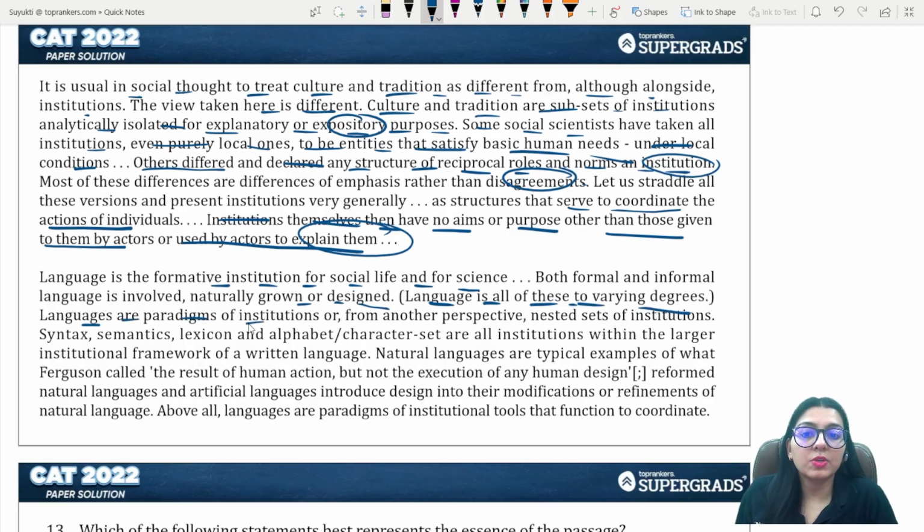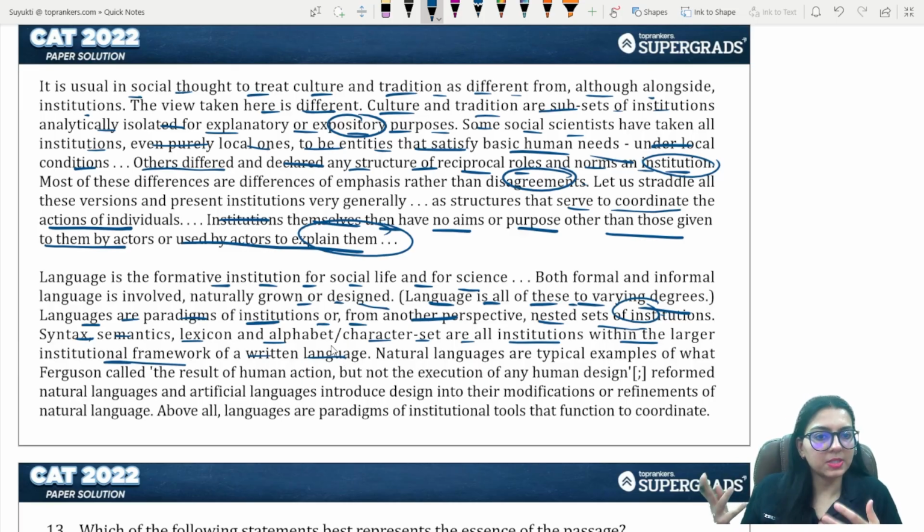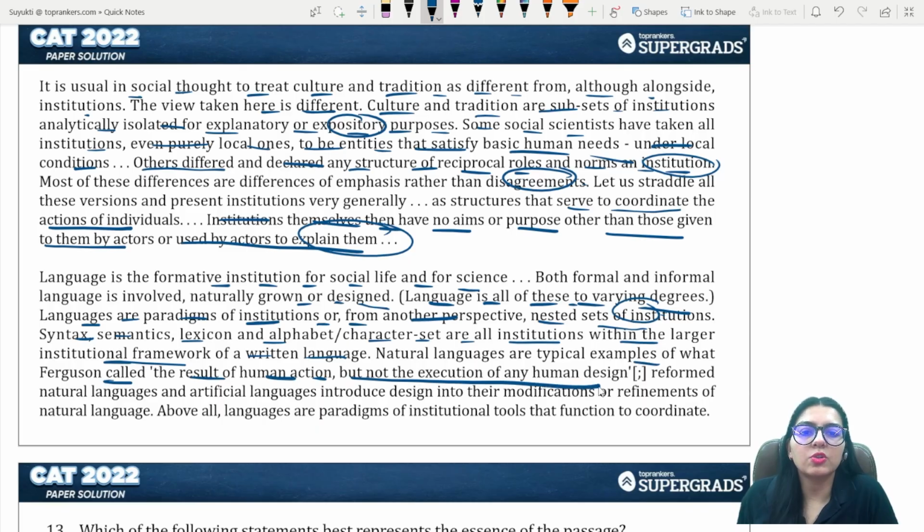Languages are paradigms of institutions or, from another perspective, nested sets of institutions. Syntax, semantics, lexicons, and alphabet character set are all institutions within the larger institutional framework of a written language. So these are all nothing but subsets of a larger framework of language. Natural languages are typical examples of what Ferguson called the result of human action, but not the execution of any human design. So they are nothing but a result of human action, they're not an execution.